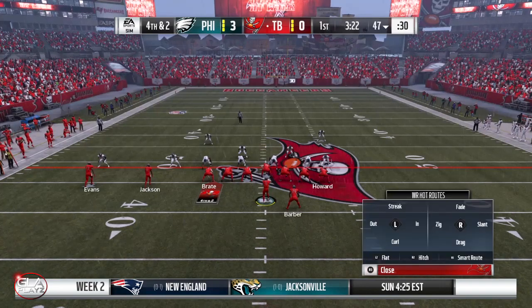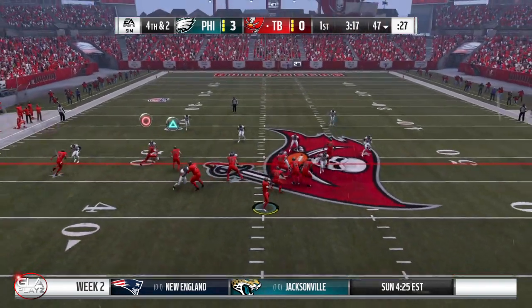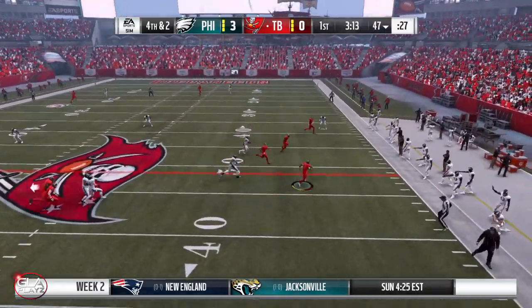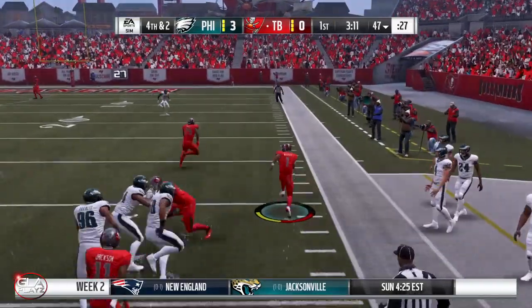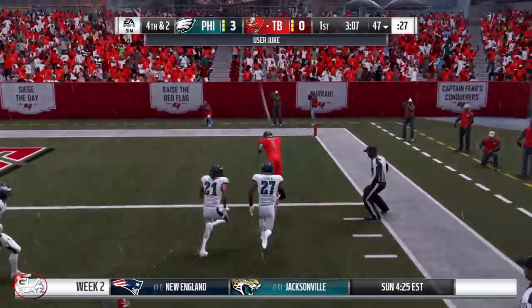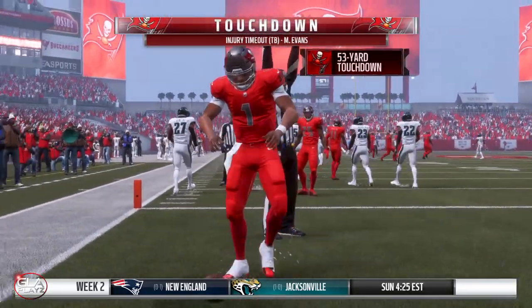Fourth and 2 now at the 47-yard line. Gonna try and get a first down. Got a couple guys coming across the middle on some slant plays. I'm just gonna roll out and run. Got some guys downfield blocking for me. Juke. I'm still going. It's gonna be a touchdown for Kyler. 55-yard touchdown rushing for Kyler.